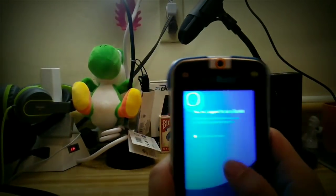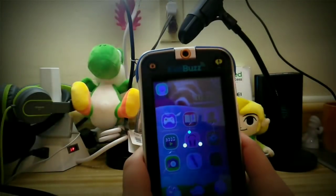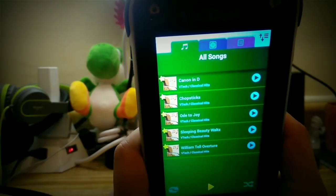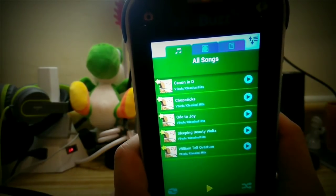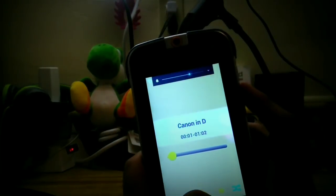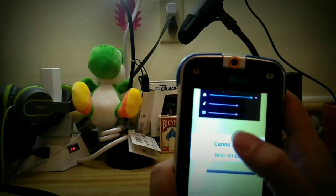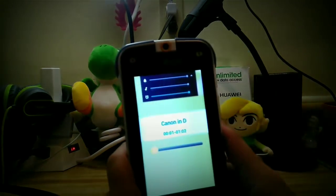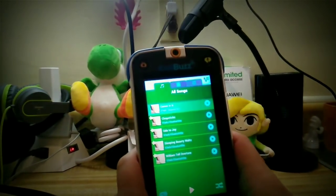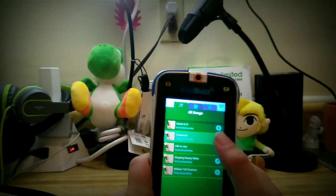Videos. Okay, you're going to let me play videos, which I don't have any videos, of course. Okay, it's going to keep telling me that. Click up or down to see more songs. Alright, let's see what we got. Canon in D, Chopsticks, Ode to Joy, Sleeping Beauty, Waltz, William Tell Overture. Let's see. Alrighty. Okay, well, pretty responsive. There you go. Pretty loud, but not too crazy loud.